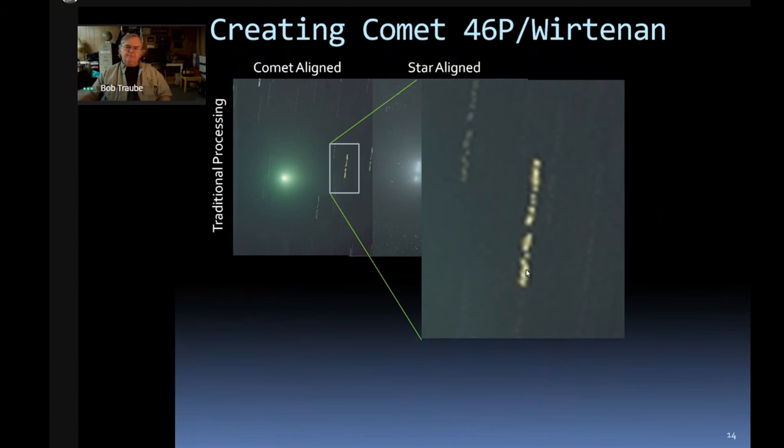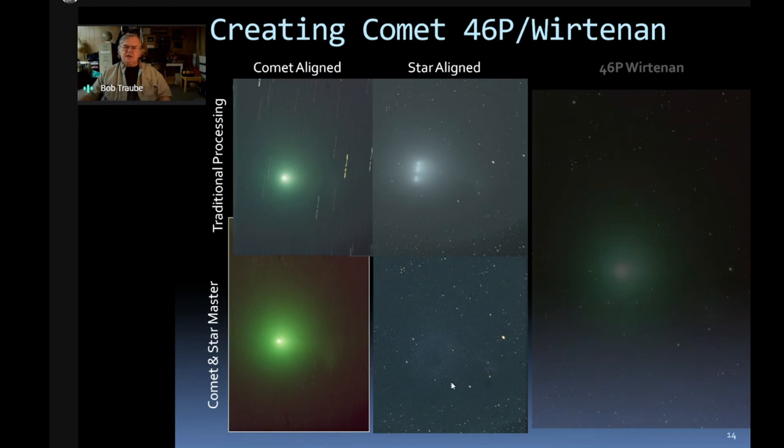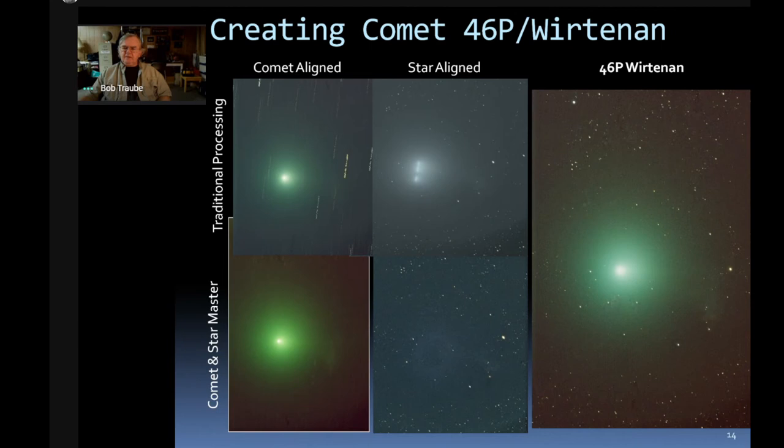So once I've processed that in PixInsight, as we'll show you, we then come up with a comet master with just the comet, and we come up with a star master, just the stars. You see there's some residual in here. That's going to happen, and you can filter more of it out depending on what your settings are. But basically these are the two, comet master and star master, that I used to create this picture of comet 46P Wirtanen. I've got some residuals and I should probably go clean some of these things up, but basically that's the comet. This one had no tail at the time that I took it.